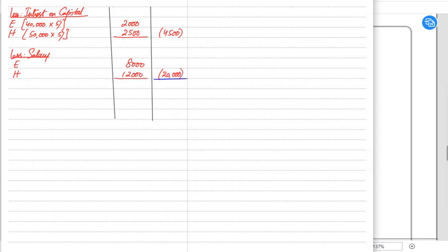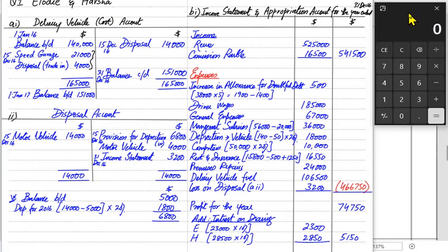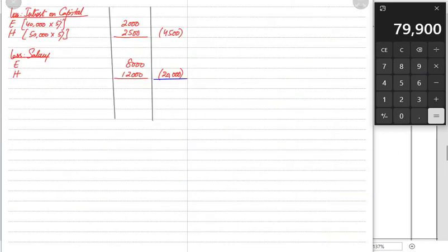And finally, beta, the profit that we are left with would be residual profit or residual loss. And how to calculate that, sir? We would be starting with profit for the year. That is how much? 74,750. Okay. And we need to add interest on drawing. Only one thing is being added here, and we need to deduct two things. That is, interest on capital is being deducted as 4,500, and salary is being deducted as 20,000. Now the amount that is left in the business is known as residual profit or residual loss. Now as you can see, it's a positive figure, so therefore it would be termed as residual profit.